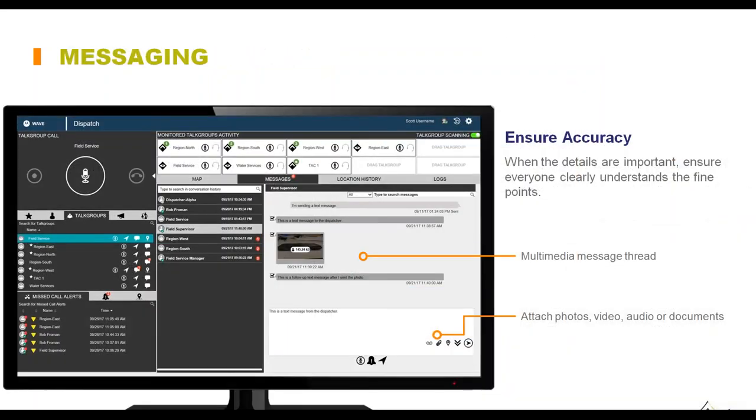We saw the messaging from the radio side of it. Now this from the dispatcher side, we can see what it looks like here. We have our multimedia message thread here by going to the messages tab in the dispatcher, and the dispatcher can also attach videos, photos, audios, or documents, or you can download and archive those documents if they needed to be stored or added into another document as part of an incident management. You have the capability to do that as well.